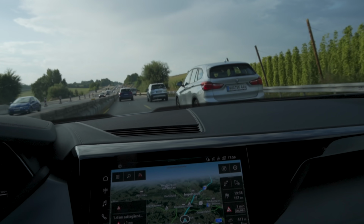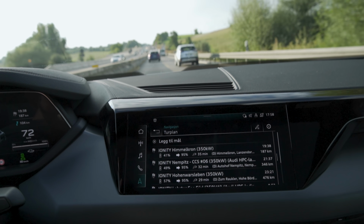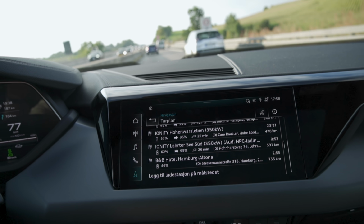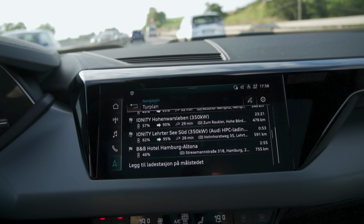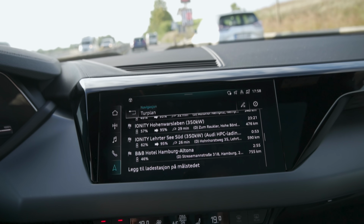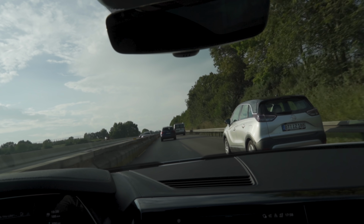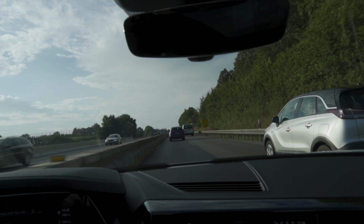But okay, let's take a look at the actual route planner here on the car. So what I've done is I've put in almost all of the Ionity chargers on our way from Munich to Hamburg, just to have options. And the car is estimating we're gonna arrive at 2:55 in the middle of the night. It's now 2 minutes to 6. But as earlier on our way down, we could probably shave off, I'm betting, maybe an hour, maybe 1.5 hours from that charging time.